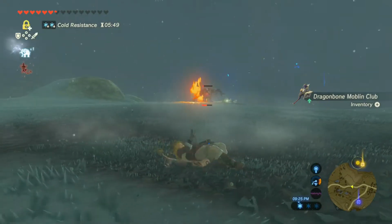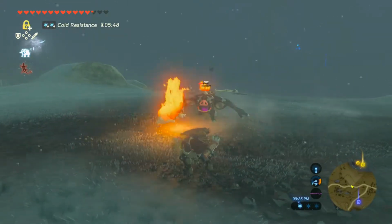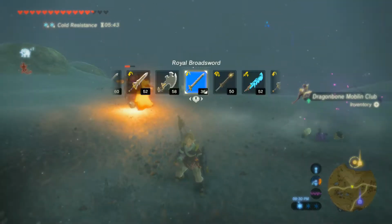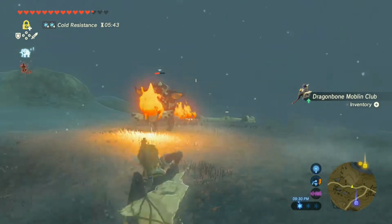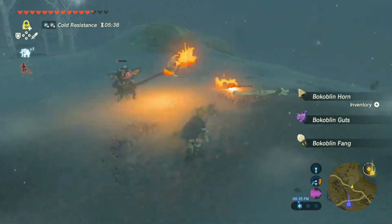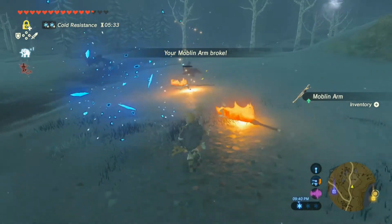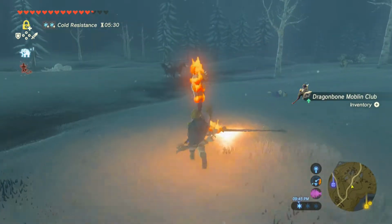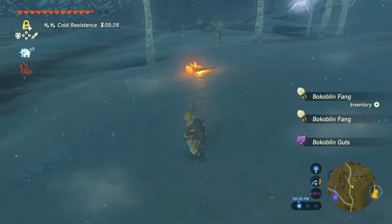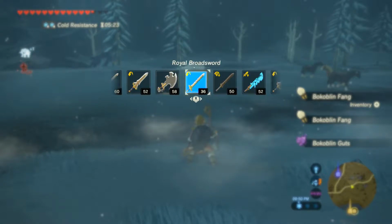I really like the weapon throwing mechanic. I think it's a lot of fun. It's just fun to take a weapon and throw it right back at the enemy that you just got it from. These guys are everywhere. Absolutely everywhere.